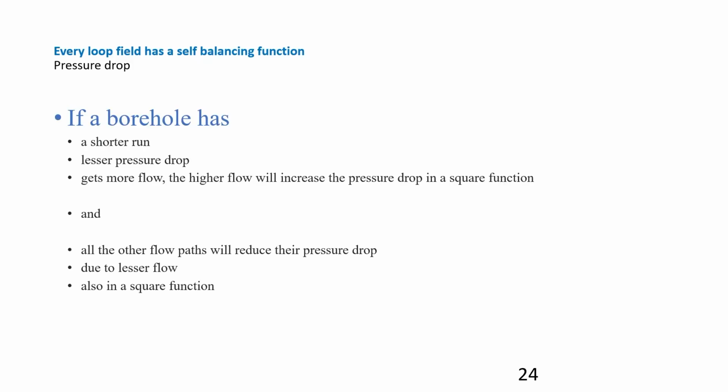So, one thing I want to add here. I would argue that every loop field is self-balancing to a certain degree. Because if a bore actually has a shorter run, which then has lesser pressure drop, because the length is less, then it has more flow. But now the pressure drop, because of the higher flow, goes up in the square function, as we all know. Meaning it very quickly self-balances itself because of that.